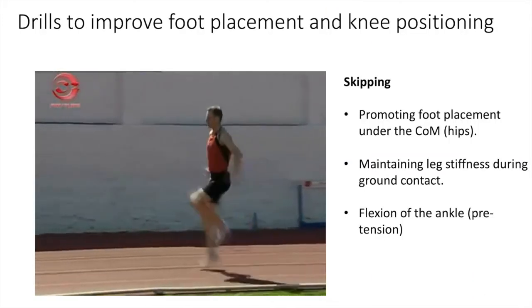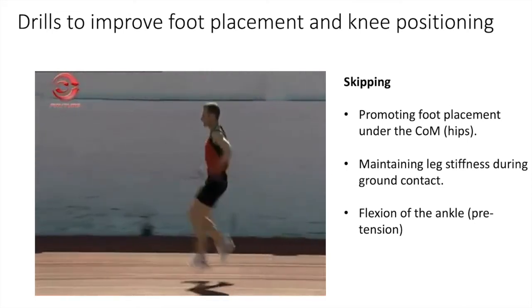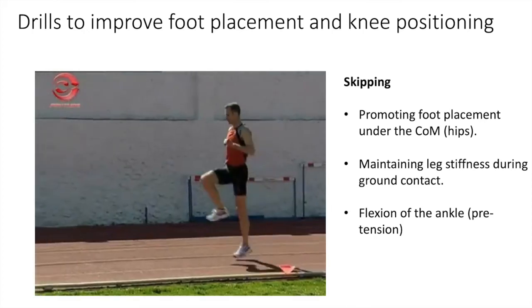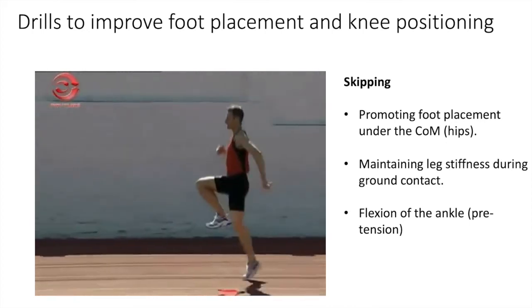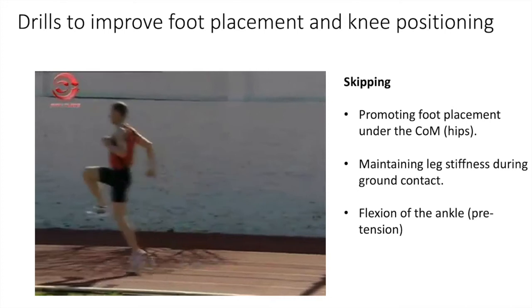So we look at a few drills to improve our foot placement and knee position. These aren't the only drills. It's just a couple of examples that you can use, whether it's at a track session or as a warm-up before a long run, just to emphasise that point. So we can do some skipping. So these are A skips, and they promote that foot placement underneath the centre of mass.